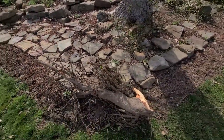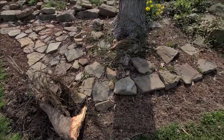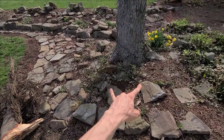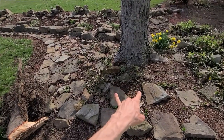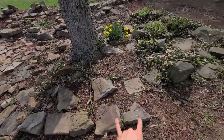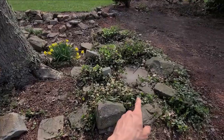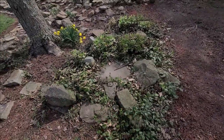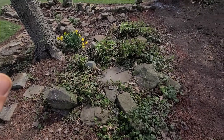Right here you can see some leftover stumpage. At the base we have some self-sown volunteer roses, but they don't seem to bloom, so I want to get rid of those. Right here on this pad we usually put our bird bath, so that'll be coming out here soon.